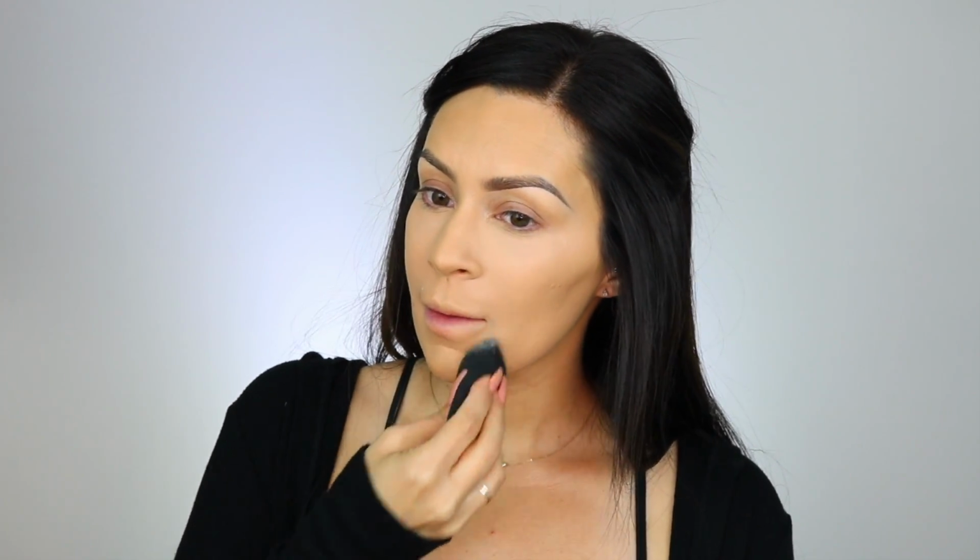I don't know if I should use this under my eyes just because it's mattifying. I think I'm just going to use it very lightly, very sparingly under my eyes, and then I'll set the rest of my face with it. That concealer is just not enough coverage for me.